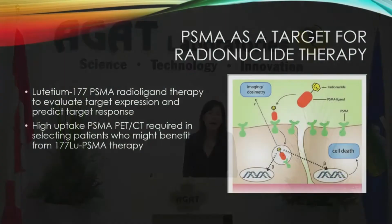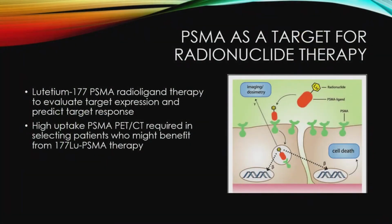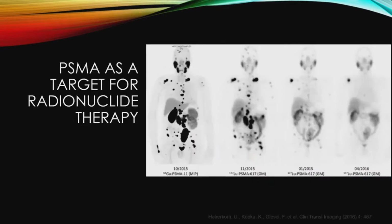So there have been studies now looking at lutetium-177 as a target for radionuclide therapy for prostate cancers, and the studies have so far been quite promising. The role of gallium PSMA PET-CT is to help map out the therapy, where the metastatic disease is, and whether or not the patient would benefit from the lutetium PSMA.